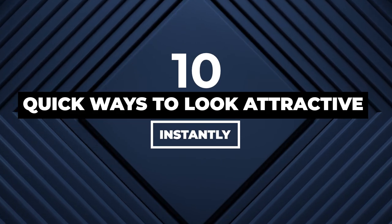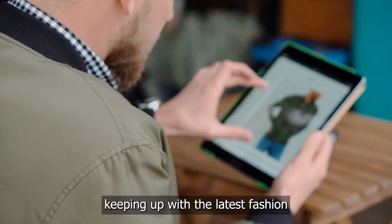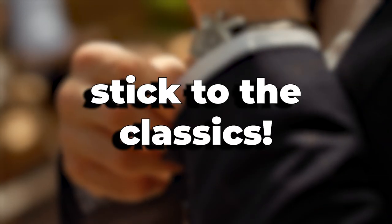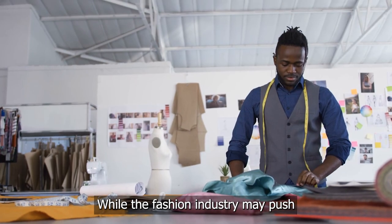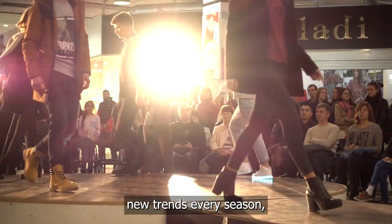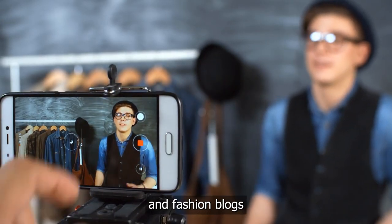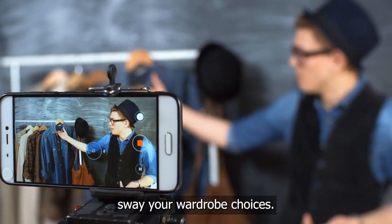10 quick ways to look attractive instantly. Are you tired of constantly keeping up with the latest fashion trends only to find them fading away within a few weeks? It's time to stick to the classics. While the fashion industry may push new trends every season, the tried and true classics are always in style. Don't let the hype of social media and fashion blogs sway your wardrobe choices.